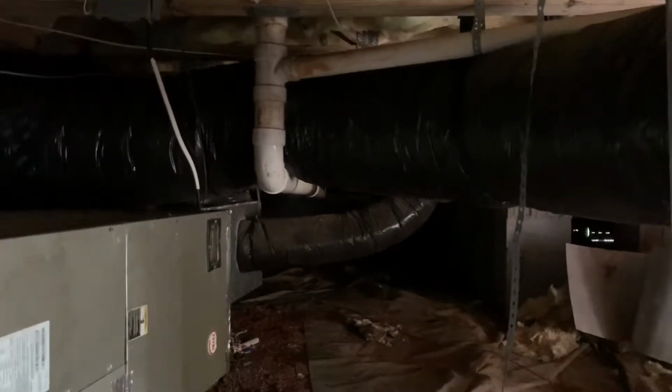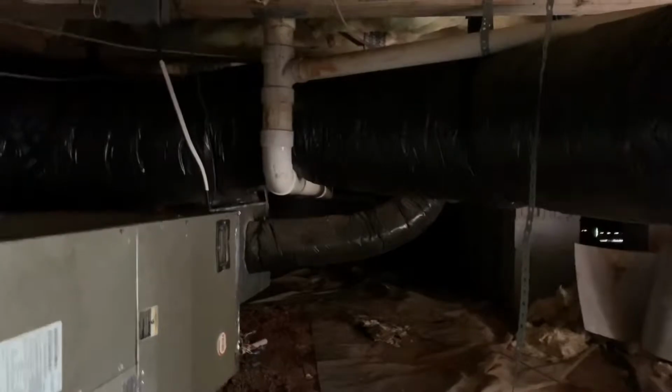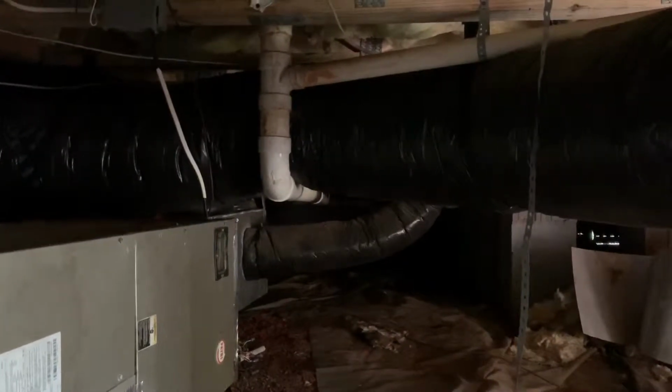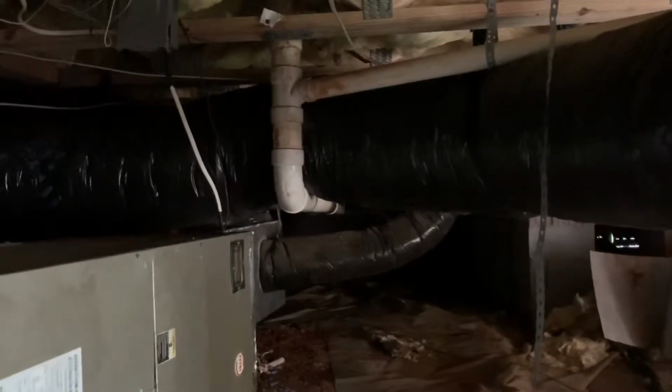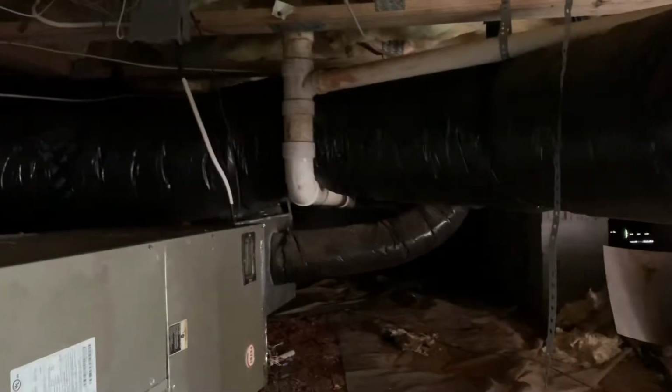That might be a good idea, because we saw that spike in the late summer, and as long as the vents are not sealed, that spike could possibly continue because it's coming from the air outside. So that would be something to consider. But we'll do an estimate and price everything up for whatever we can do to help.